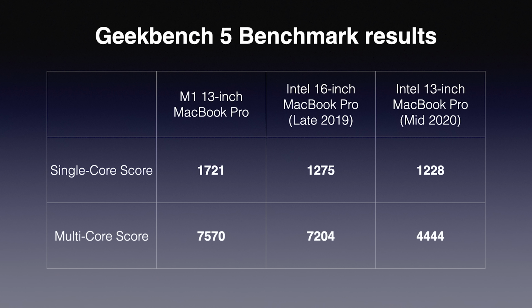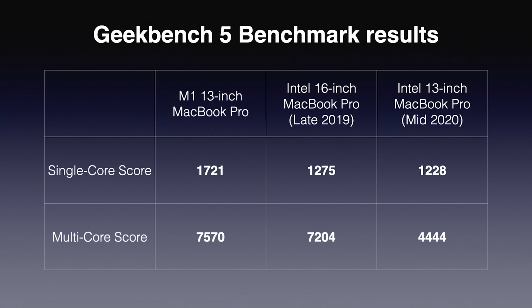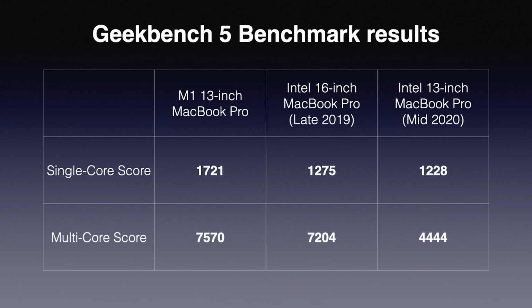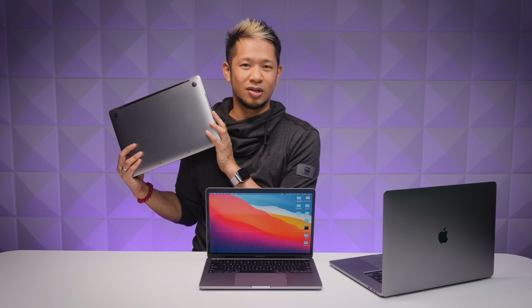Now, the fan on my 16-inch turned on every time during each test, whereas this MacBook 13 only turned on once. So yeah, go figure, right? This guy is quiet. Now, the Intel-based 13-inch MacBook Pro had a single-core score of 1228 and a multi-core score of 4444. So let's just take the Intel 13-inch out of this conversation now.